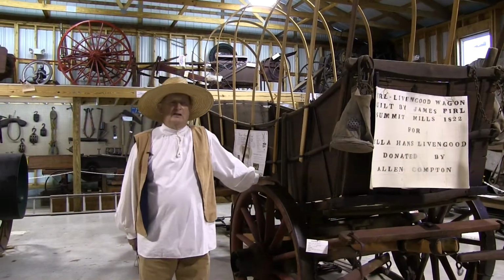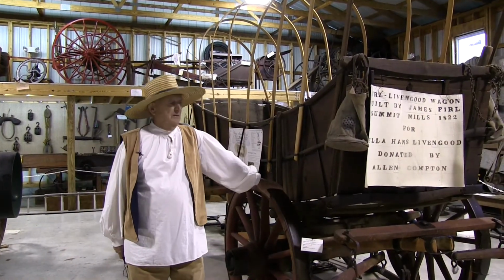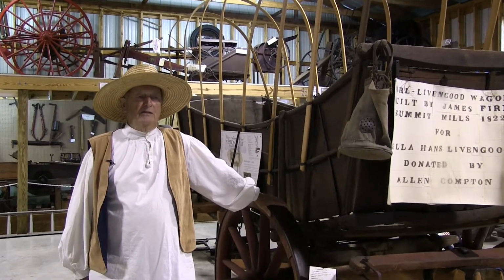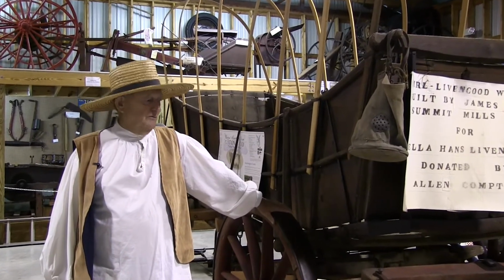He was known as Bella Hans Livingood. He was known as Bella Hans because of his bells. He had 24 bells on his team, and he said you could hear his bells coming forever.